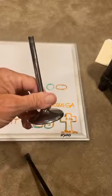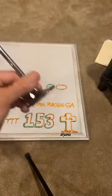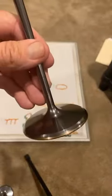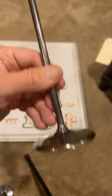Because when you lay this down, you can get a lot of lift in there because the valve goes back and forth across the center of the bore. But when you put this long valve in there, you can stand it up a little bit straighter, get a smaller chamber, and you can put a lot of lift in it.